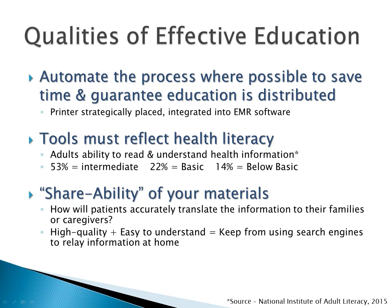Tools must reflect health literacy. Adults have to have the ability to read and understand health information, and that's going to vary with all the different types of patients you see. Based on the National Institute of Adult Literacy, they did a study on health literacy, and what they found was about 53% of adults have an intermediate understanding of the health terms put in front of them, typically in a brochure or paper. 22% have a very basic understanding of the different health terms, and 14% were below basic.